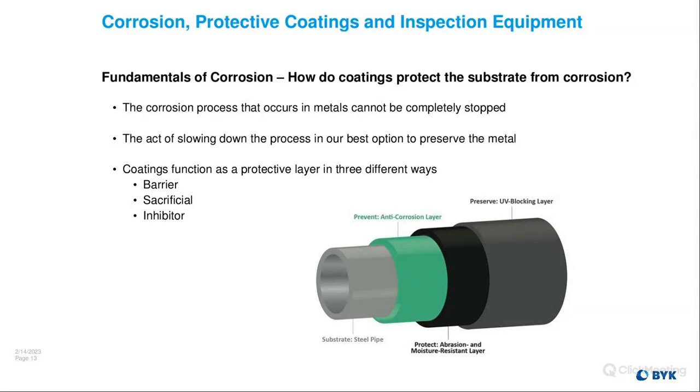If anyone has questions on the anode cathode topic, I uploaded the two slides in the chat. You'll see a little PDF icon. Feel free to look at those or download those for more information.